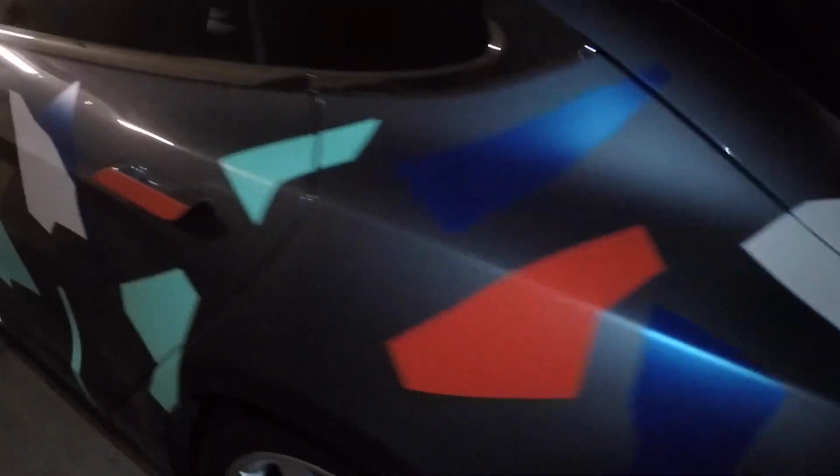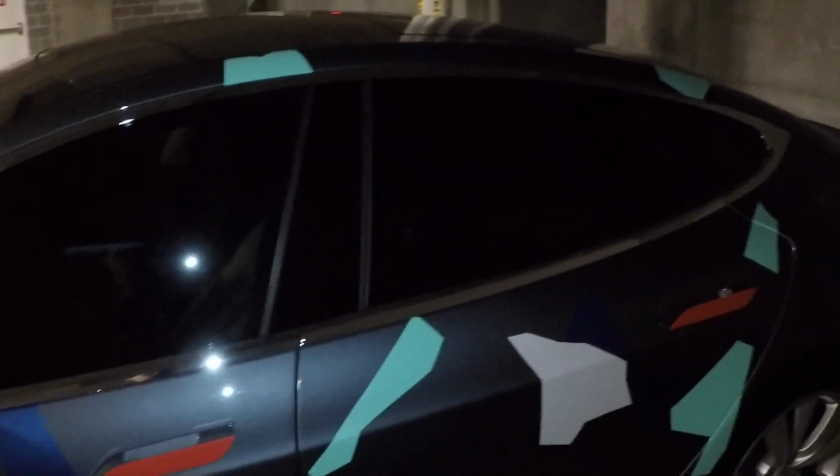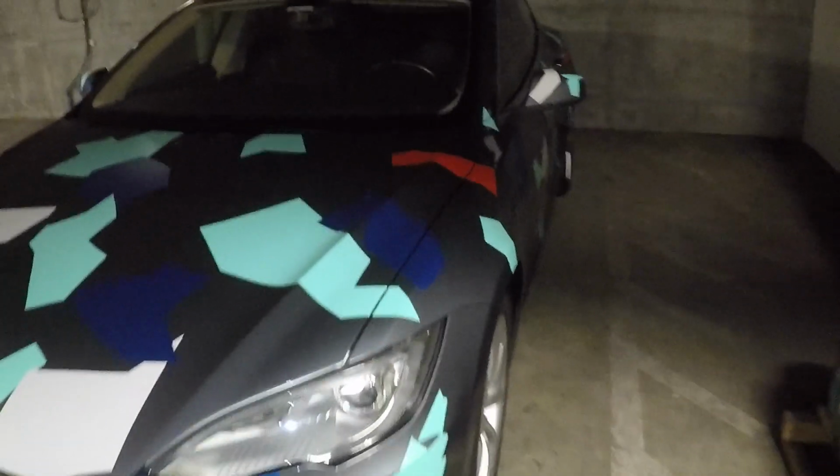Also got the carbon fiber rear spoiler right back here. Looks incredible. The personal wrap job. We got the windows tinted, I believe 20%, just on the sides and back. The front has nothing. She looks good.